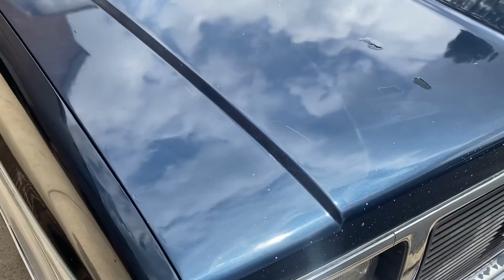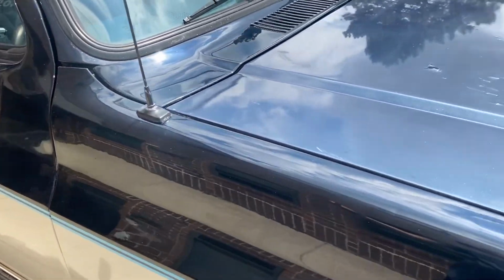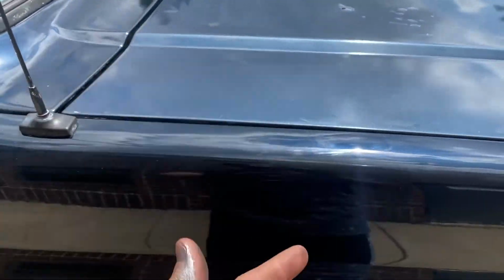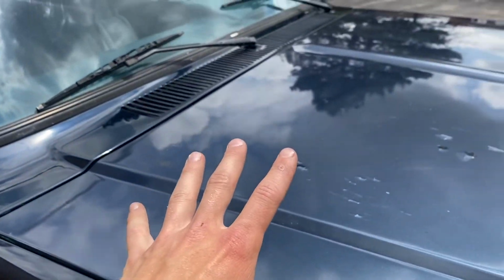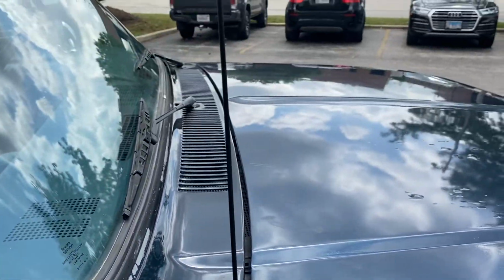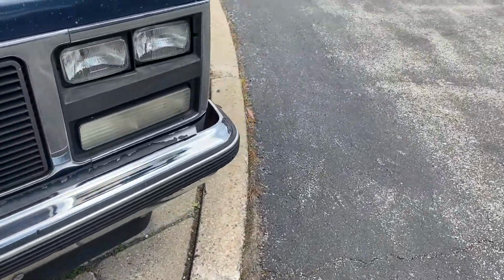So I don't know what happened. Maybe from age. I know that on the title it was owned in Arizona previously. I don't know how long it was there. Maybe that affected, you know, the sun. However, the paint's not faded. I'm starting to ramble on here, but anyway, we'll continue on. Fitment is nice. The body is straight.